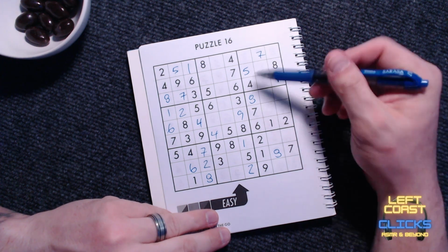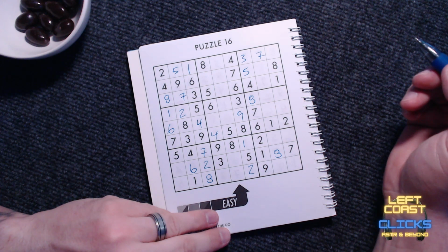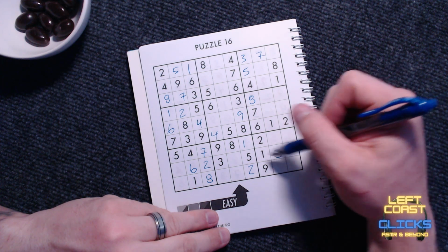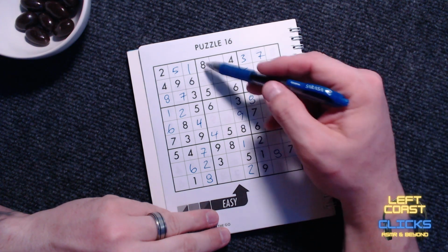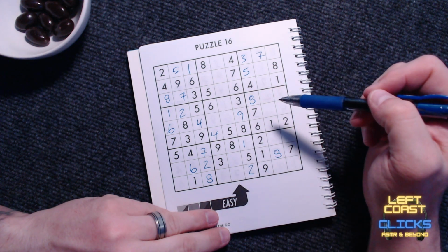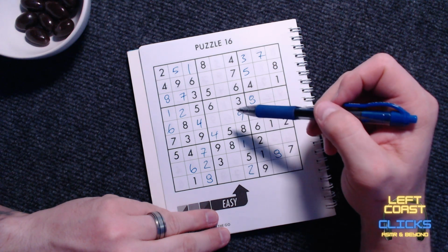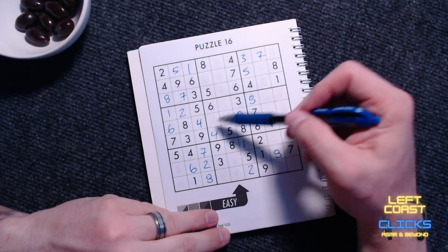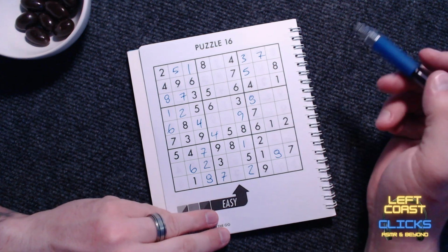Okay, let's see. Oh, this column only has one left. 1, 2, 3. Let's see. Let's do this vertical column here. One can't be here because that's a one. But it could be here, here. Two can't be here because that's a two. But it could be there or there. Three, four, five, six, seven can't be there or there. So that's a seven. Eight, nine. Okay. Well, that got us a couple of hints.